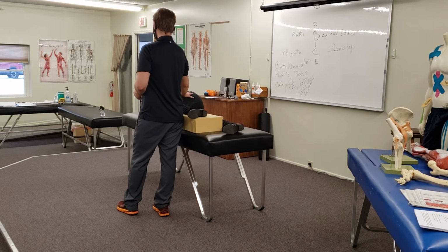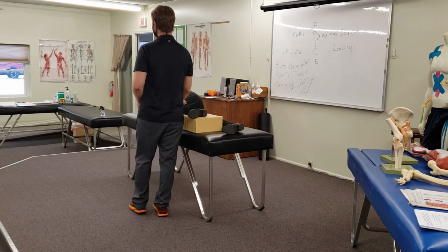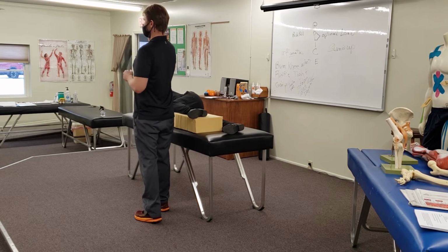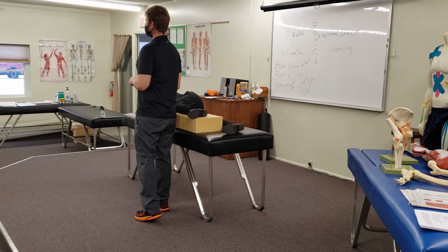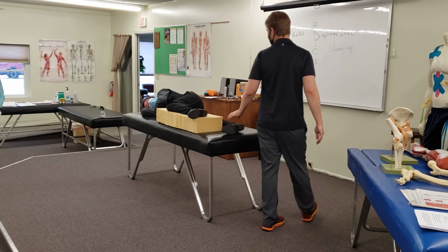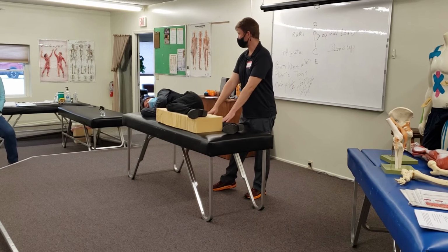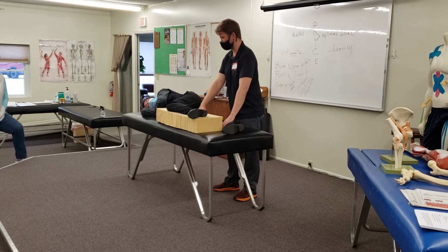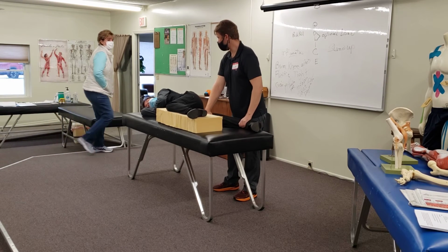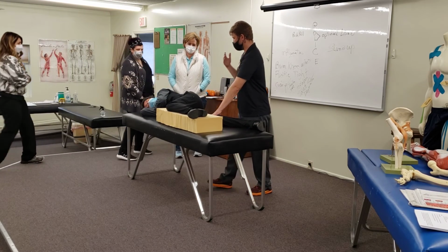For the IT band and this lateral portion of the leg, I tend to just move their body in prone and supine so that I can get to it more easily. I'll reinforce that as we get going. The same thing here on the bottom leg, where I can get the medial portion of everything. Usually I have to scoot them back just a touch, but then I'm at a perfect angle.